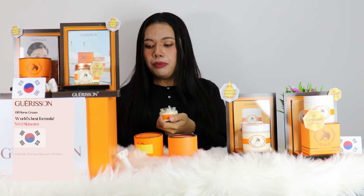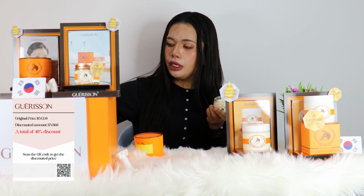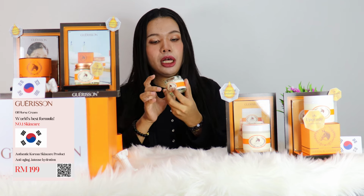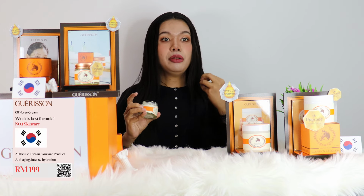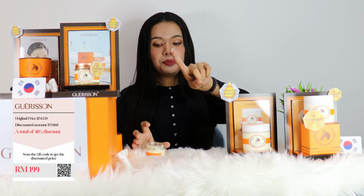Now let me teach you how to use GUERISSON products. Let's just remove this one over here and put this on the side. So, how to use GUERISSON product. Make sure you use a small amount, or it depends on what you need, but I always use only a small amount because I have very sweaty skin, and like I have mentioned, GUERISSON gives intense hydration and moisturization. So take a small amount.